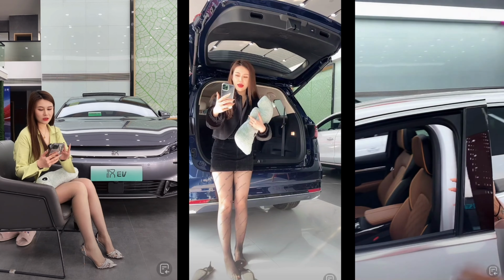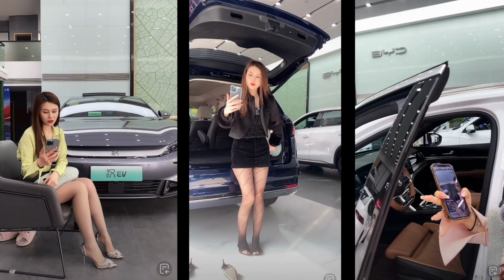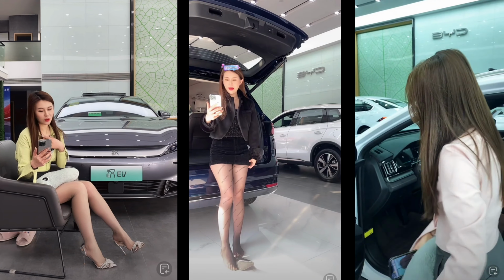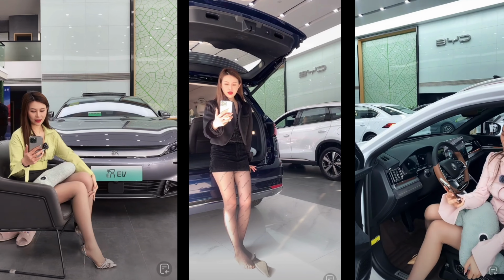In summary, the BYD E6 is a smart and innovative choice for those looking for a sustainable driving experience that offers both style and substance. It is a car that not only benefits the driver, but also the environment, making it a valuable addition to any garage.